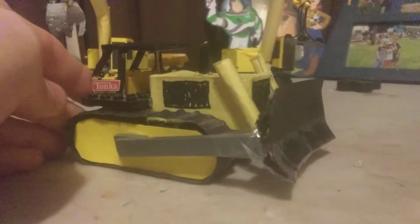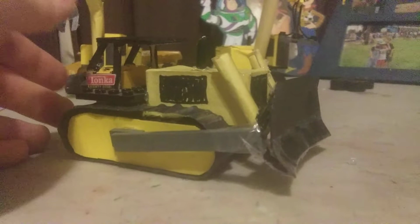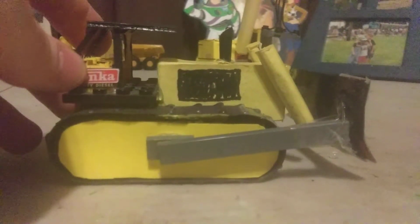Bulldozer is a Caterpillar D8K or D8H. I'm not really sure what kind of bulldozer he was. So anyways, I used the D8K model and gave it the Tonka style colors and put the Tonka logo on the sides of the cab. There's the engine and smokestack and the hydraulics.